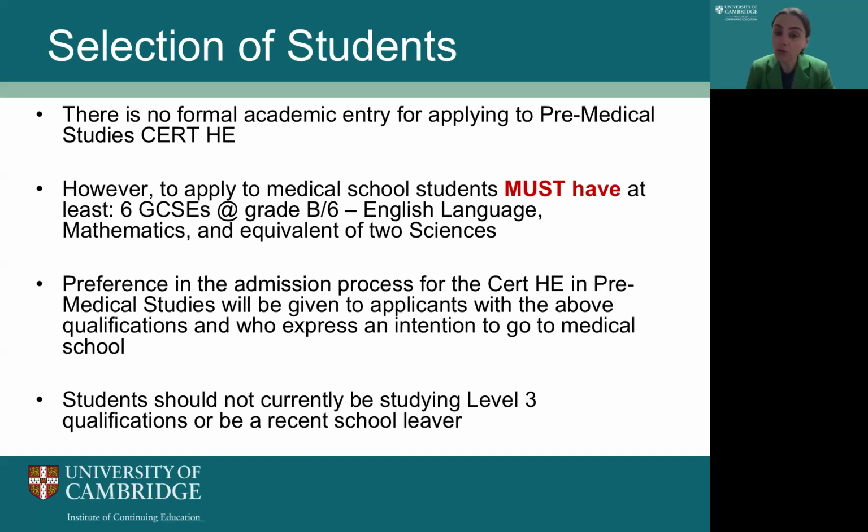However, it's very important to know that medical schools require students to have at least 6 GCSEs at grade B or above. Out of these 6 GCSEs, you need to have a B in English language, mathematics, and the equivalent of 2 sciences.